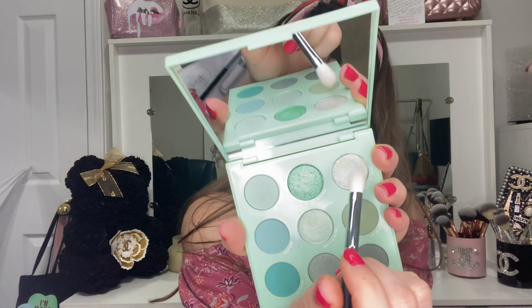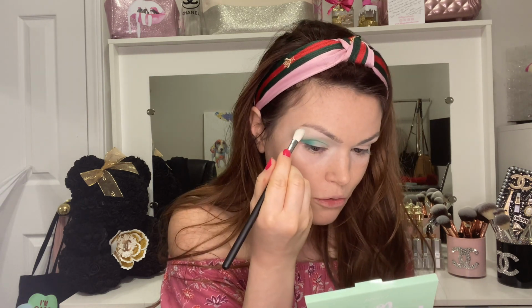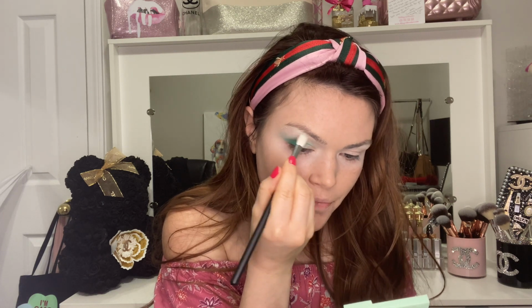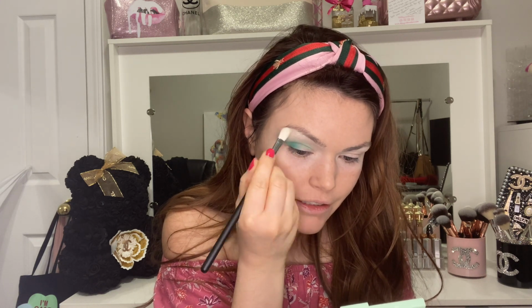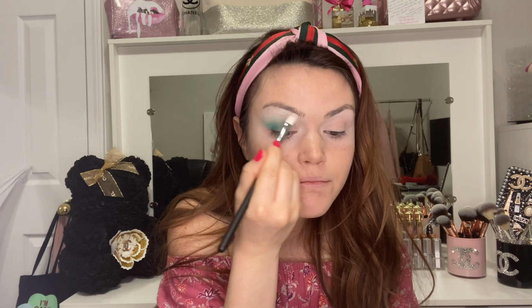Okay, now I'm gonna go in to this shade right here, Play It Cool, and I'm gonna put that on my brow bone. Now, if a lot of color isn't your style, Colourpop definitely has so many neutral palettes. They're so pretty and so good for every day. But I just figured I have nowhere to go, can't go anywhere, so why not do something a little fun?